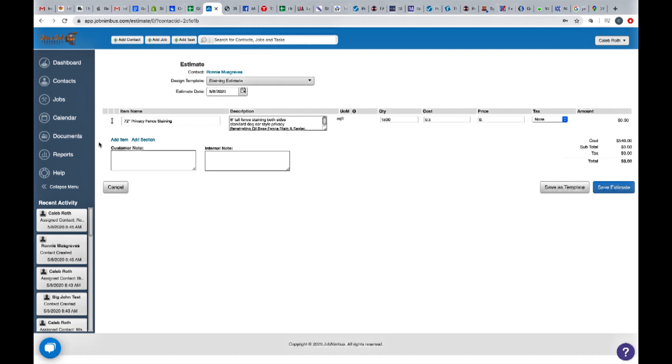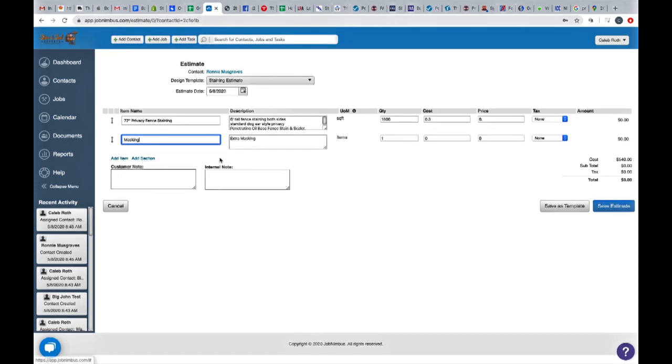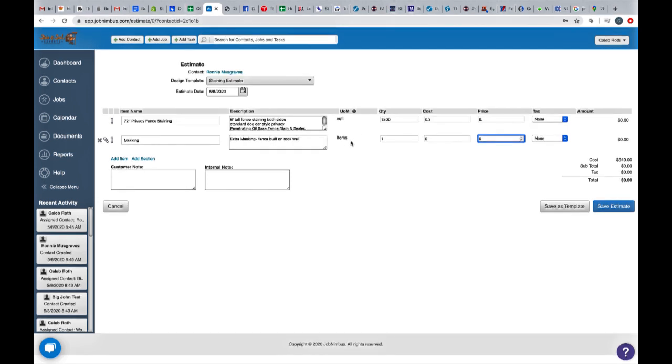That's pretty much it. We're just looking at our surroundings. If this fence is on top of a wall, obviously you might add in masking of some type, and just figure out what you're looking at. You could say extra masking, fence built on rock wall, and leave it as something simple as that, and you can just add in each, because we do this one by the item. Let's just say there's 2 rock walls and we want to charge $85 a piece for those rock walls. We can just add it in real quick.